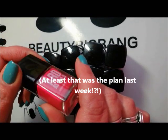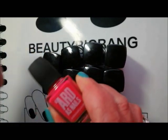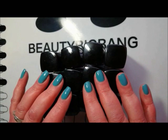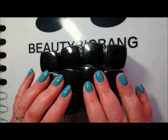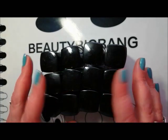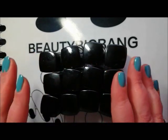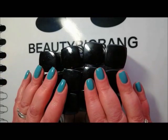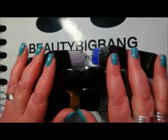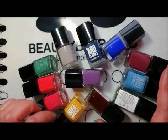I've got 73 of the square bottle shape, the old bottle shape with the removable caps. So I'm going to start with the old style bottles first and then I'll get onto the newer style bottle shapes, of which I've got about 50 of them, I think. So I'm going to start with these 12 creams. So here are the 12 creams.